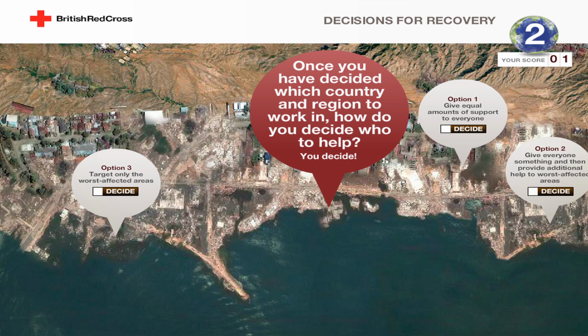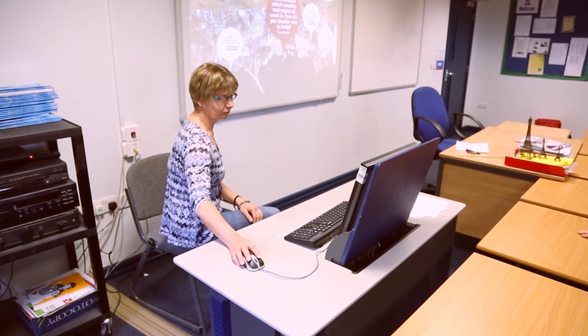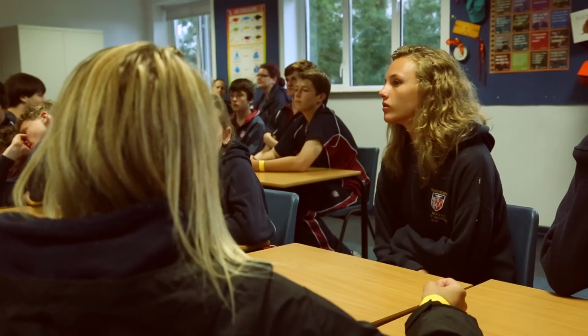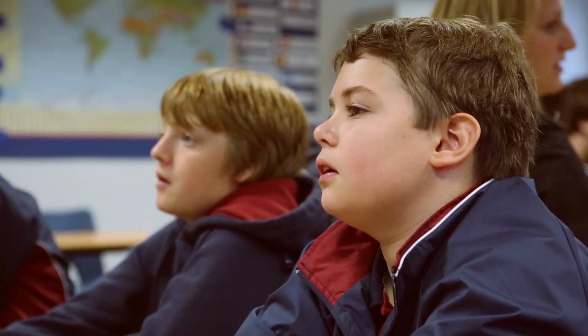They are thinking about what sort of decisions are really needed to help people in real life. For instance, the first decision they had to take was how is the initial help going to be distributed? Will they try to help everybody, or are they going to help the worst hit people, or are they going to try to help a lot of people but also concentrate on the worst hit?